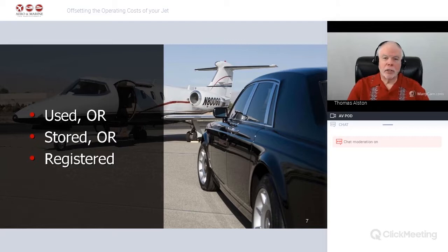This is the other part of the definition. And please look at the slide. The capitalized OR doesn't mean a city in Oregon called used or stored. I want to emphasize that if the airplane is used, which means flown, or stored, which means hangared or anywhere on the tarmac, or registered, any one of those, it can be subject to California sales and use tax.